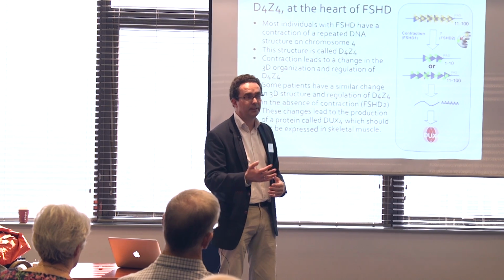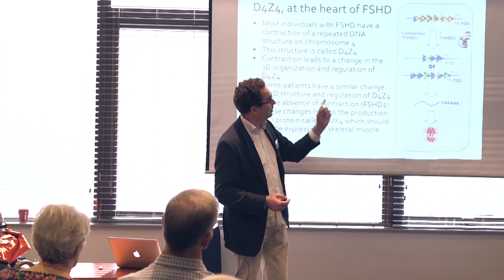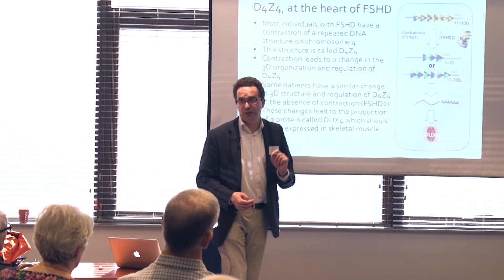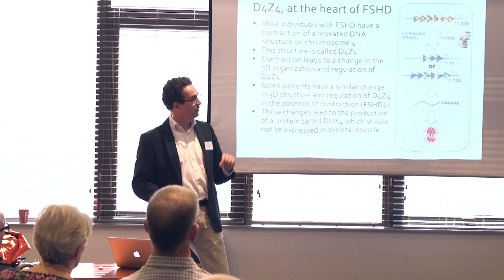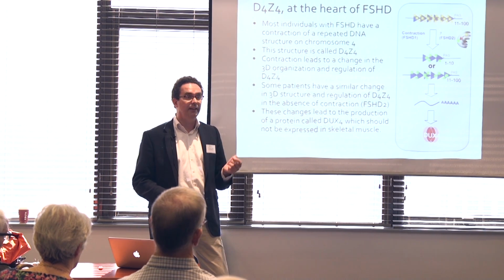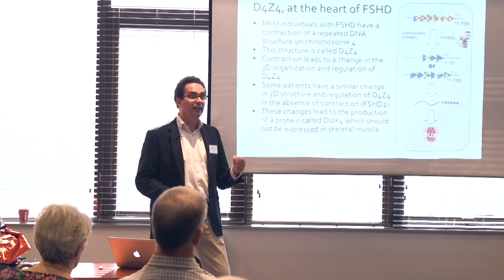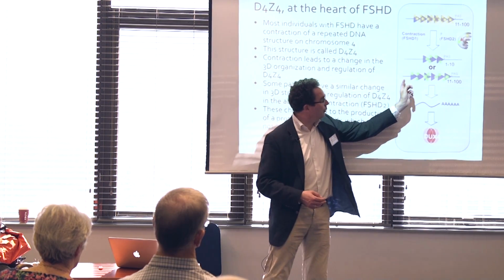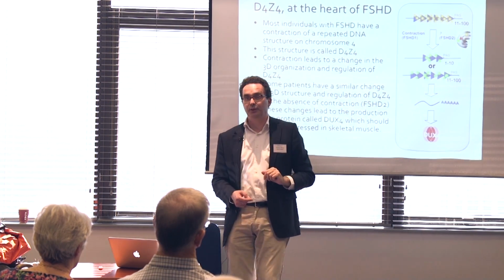So now suddenly, if there's any recipe in there, it's available to the muscle cell. Suddenly it can copy this and make a protein. And that's what the muscle is doing. It's making this protein which is called DUX4, and DUX4 is toxic to muscle. So basically what the muscle does in patients with FSHD is making a protein it should not make, and it is toxic to muscle. There is a second form of FSHD, which we call FSHD2.